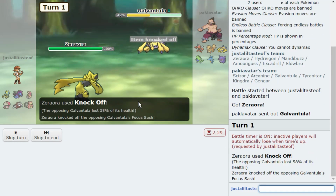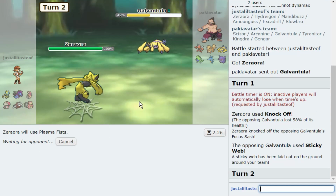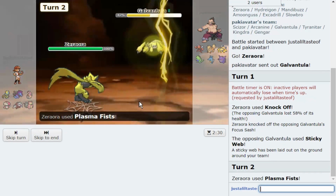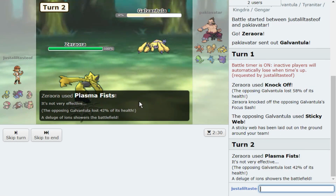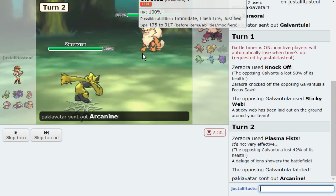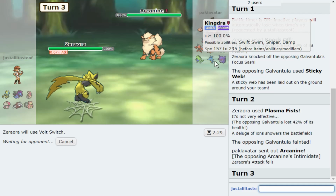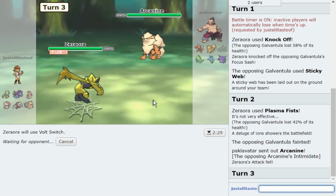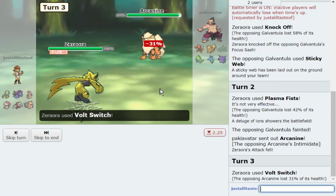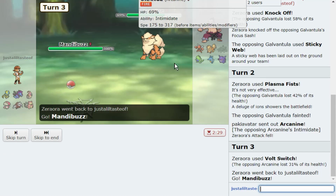So we'll Knock Off there. And we'll go for Plasma Fist here. Scizor, if it sets up, hopefully I can. I mean, I'm pretty sure Zeraora can beat it. At this point, what do? Yeah, you go Arcanine. That makes sense. I'll just Volt Switch out into defensive Mandibuzz. Now, Gengar could be a problem, but SpDef Excadrill can live a hit from it, and if I get rid of the Sticky Web, it's not an issue. So I think I'll make the Mandibuzz play, even if they Flare Blitz or whatever here.